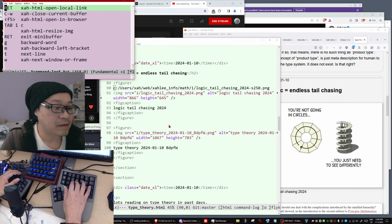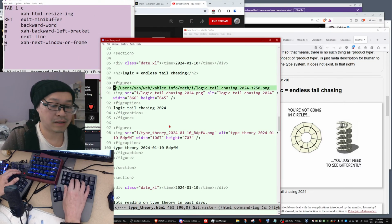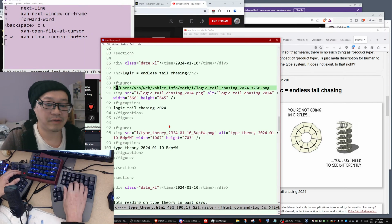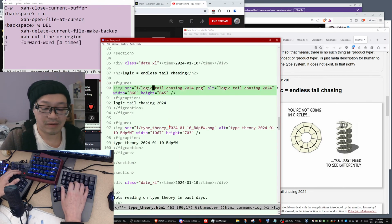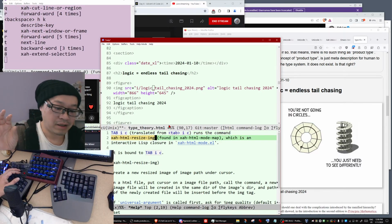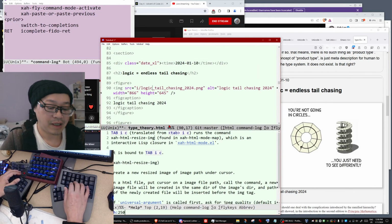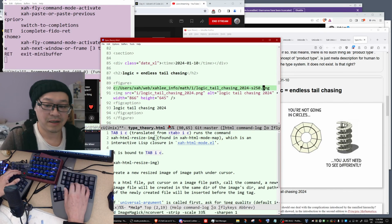So you can see the command I just called is, where is it? Oh, it doesn't show. It doesn't show because I called the command by key. Anyway, let's open it. Okay, so you can see your iconized image. Let's do it again. Okay, open it, delete it, remove that. Now, let's see. The command I call to create an icon image is this xhtml-resize-image. Okay, let's do it again. Call it, paste that, do it. Okay, and it says width 250. Yes. Okay, so it creates an icon.